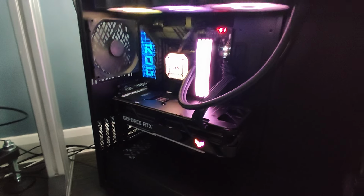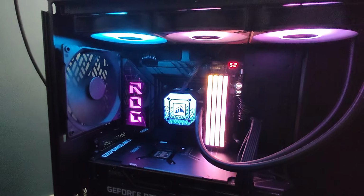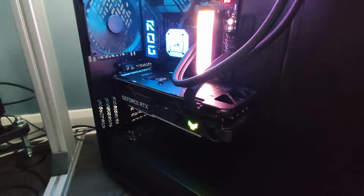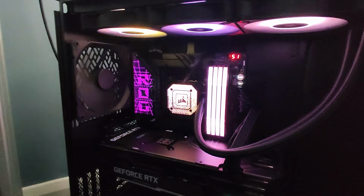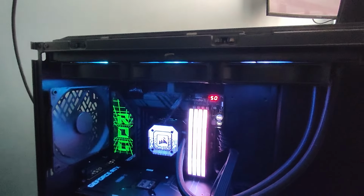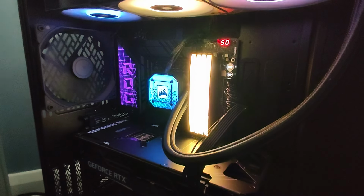So this is the inside of it. And it's an absolute work of art. It really is. It is an absolute work of art. I mean, I've built computers before, but they never look like this. They never come out looking as nice as this. So it does have RGBs, but you can't see it because of the case that it's in, but that's fine by me. That's absolutely fine by me.